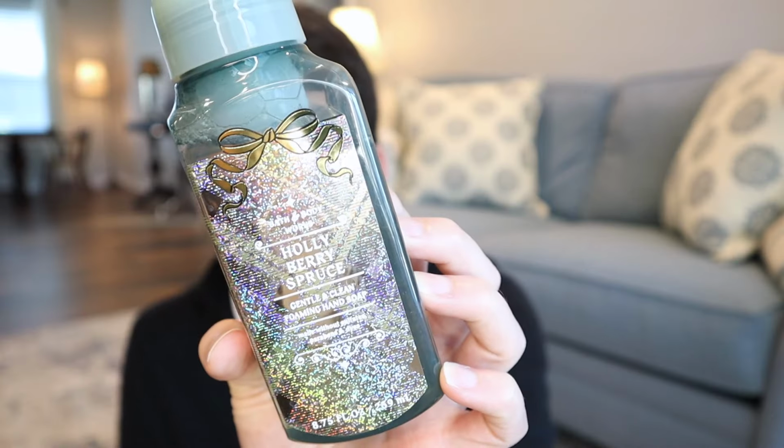It almost even has a slight tinge of that classic men's cologne fragrance to it, but not at all in a bad way, where I usually write off things as a basic cologne fragrance. Not really like that. Quite nice. I actually really enjoy this fragrance. Hollyberry Spruce right there. I would so buy this as a candle if it existed.